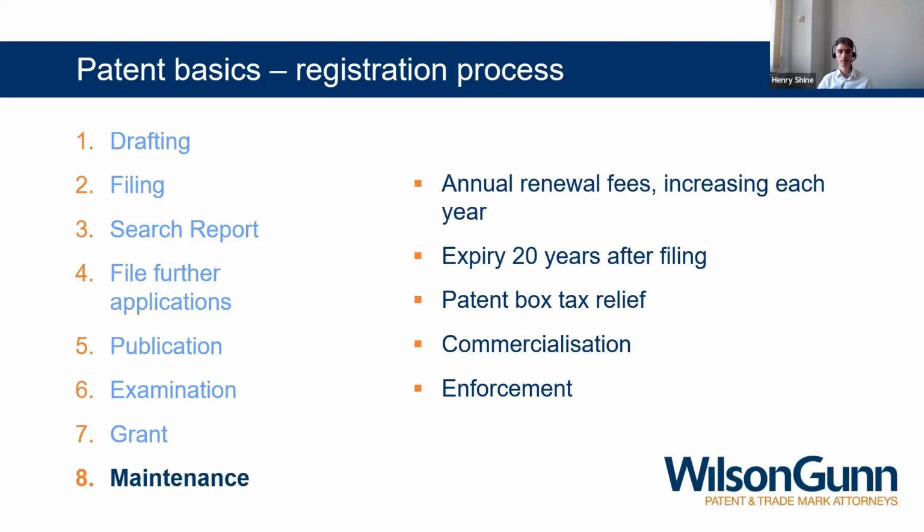Once it's granted, you need to maintain the patent, and these are annual renewal fees, which increase every year. This is just to make sure that everybody who owns a patent really wants it, and it's actually commercially important for them. The patent office is just trying to make sure that if you don't really need the patent, then you don't pay the renewal fees anymore. You have 20 years since the date of filing while the patent's granted, and in that time, you can stop everybody else from using your patent. You can claim patent box tax relief in the UK, which means that tax on profits from patented inventions is reduced. And also, of course, you could hopefully commercialize the invention and police any third parties who might be infringing.